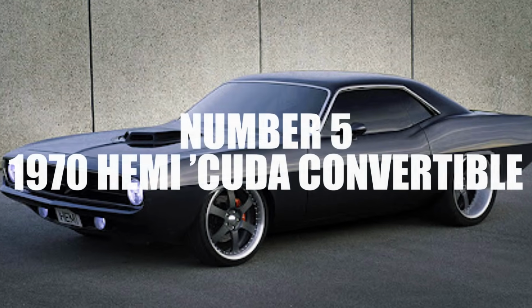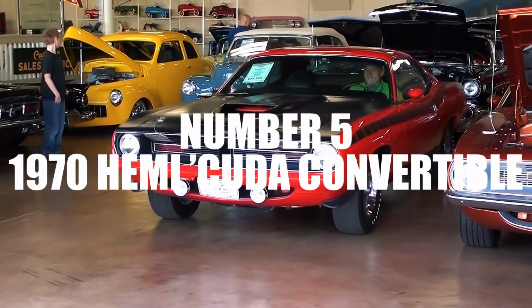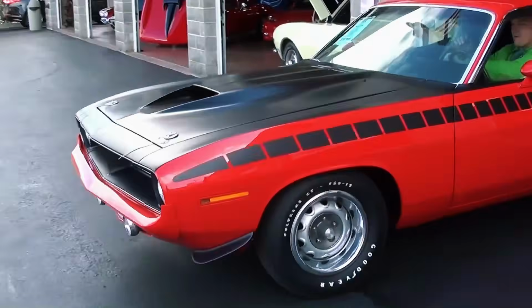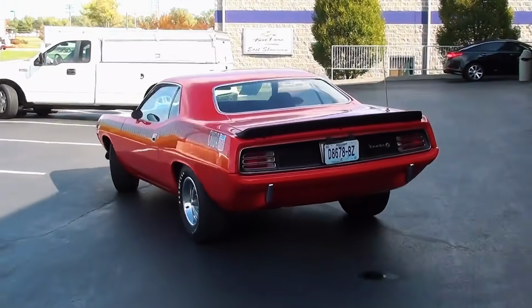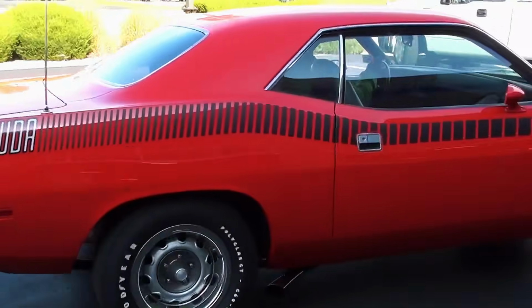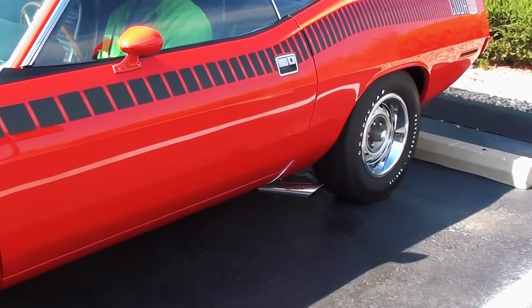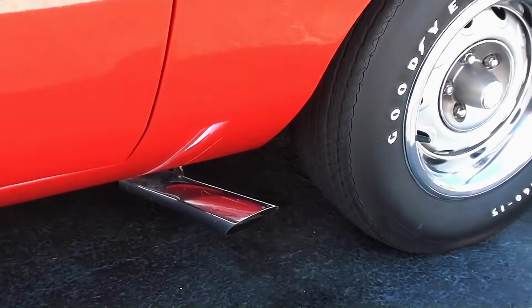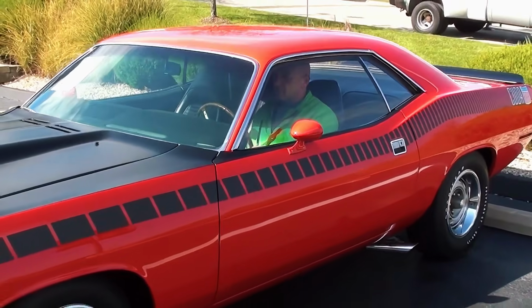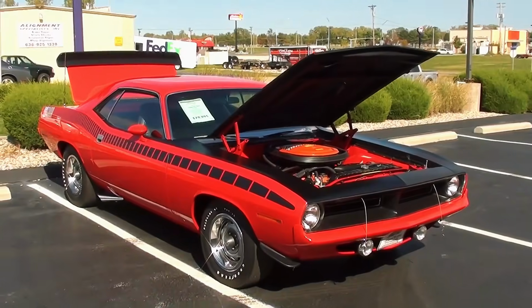Number 5. 1970 HEMI Cuda Convertible. The 1970 HEMI Cuda Convertible is one of the true holy grails of American muscle. With the legendary 426 HEMI V8 and the open-top body style, this was already an unusual combination when new. But the real reason it became legendary is how incredibly few were built. Most buyers chose the hardtop, which makes surviving convertibles unbelievably rare today.